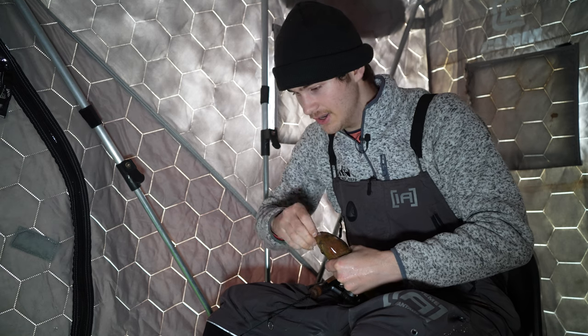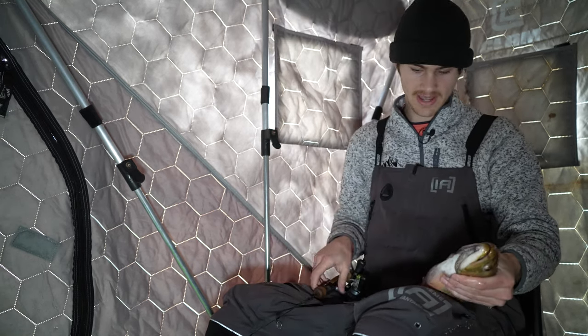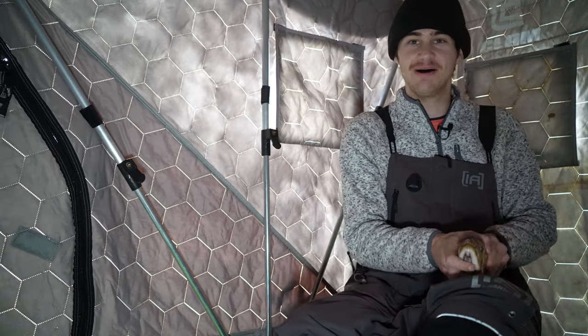Got him, got him. There we go. First brookie of the day. Not a mondo, but we got him to eat the spoon. That is so sick. Oh my gosh. Oh yeah.